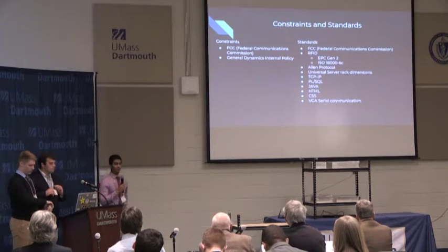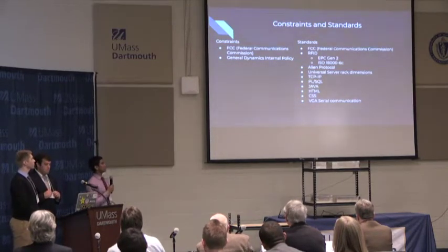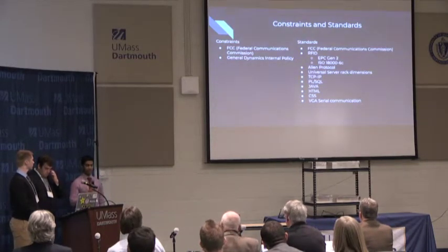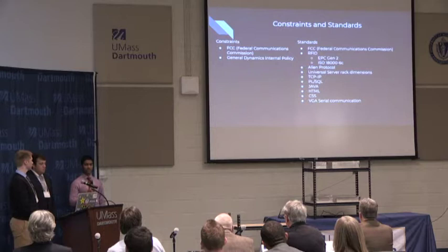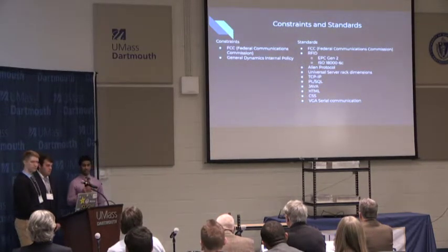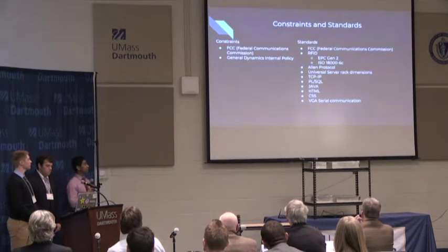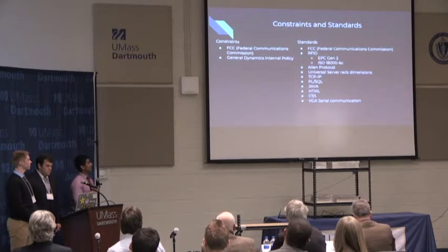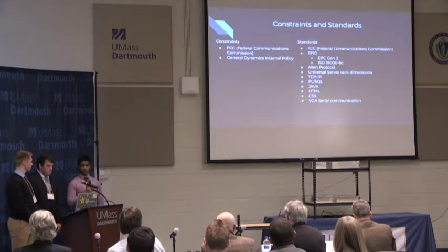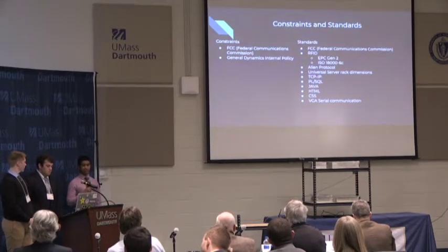So starting off, we created requirements, and with those requirements, they came with constraints and standards. Some of the constraints we used were the FCC communication, and we also used General Dynamics internal policy to make sure everything was up to their standards. And for standards on the actual system, we also used Alien Protocol, which was the name of the reader that we used. We used TCP/IP, SQL, among other things for the whole system as well.